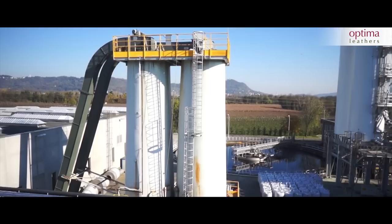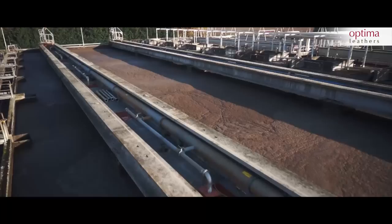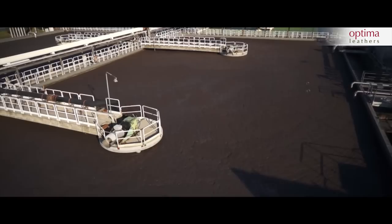In this valley, the sewage treatment plant is connected to over 160 tanneries. Dedicated sewage lines are used to discharge wastewater directly to the facility. The solid waste is then treated with microorganisms to disintegrate the pollutants in it.